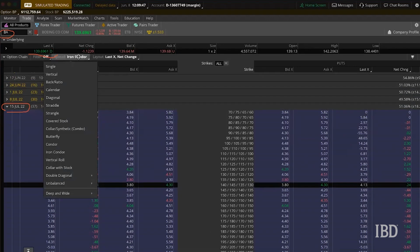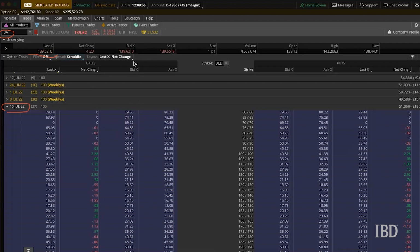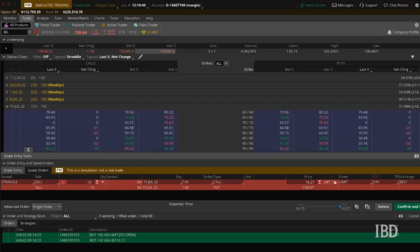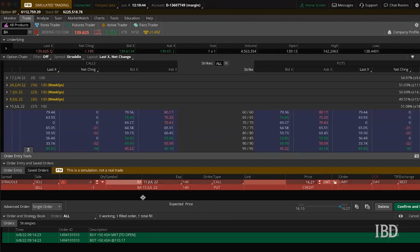We're going to want to make sure we have the right spread type selected in this box here. So we'll make sure that is a straddle. And we're going to be looking to sell the 140 strike price call and put, so we'll click that here. And we're looking to short this trade, so we want to make sure that instead of buy, sell is selected. Now this trade is pretty much ready to go. So to recap, we are looking to sell one July 15th expiring call with a 140 strike and sell one July 15th expiring put with also a 140 strike price.